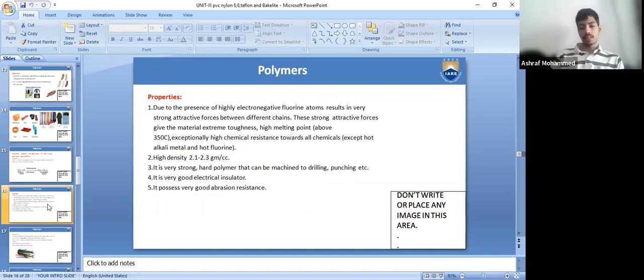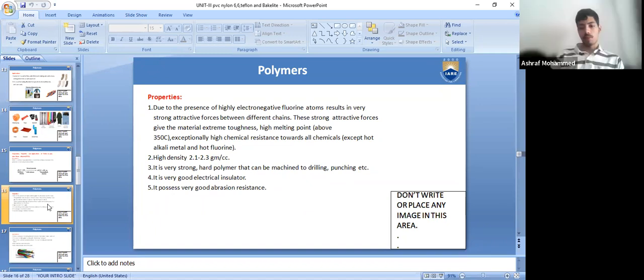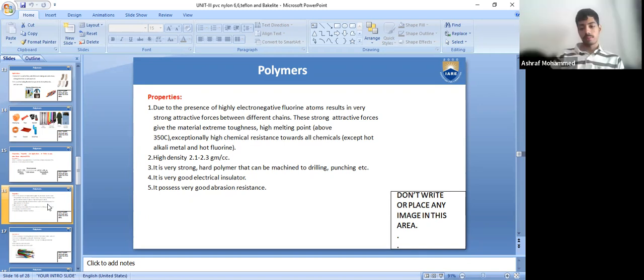High density, 2.1 to 2.3 gram per cubic centimeter. High density it is having. And next, it is a strong and hard polymer. So what property is it having? Fourth point: good insulator, good electrical insulator.